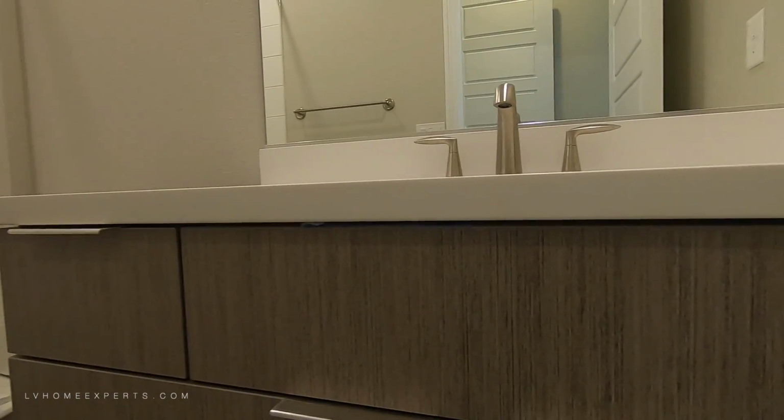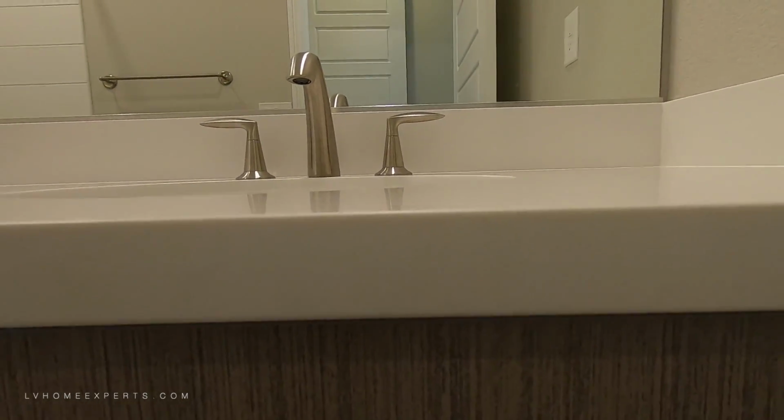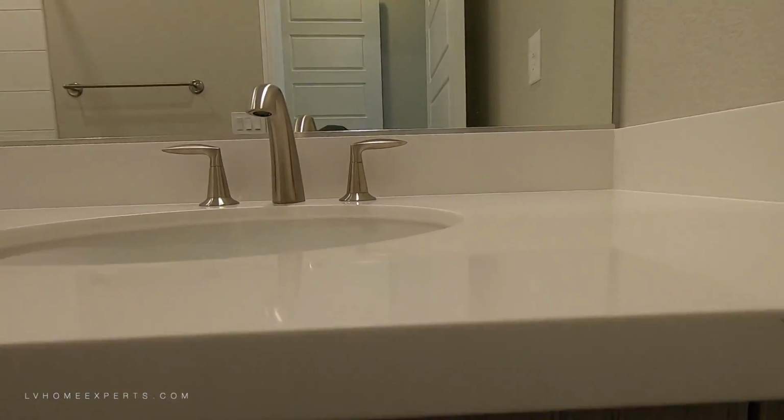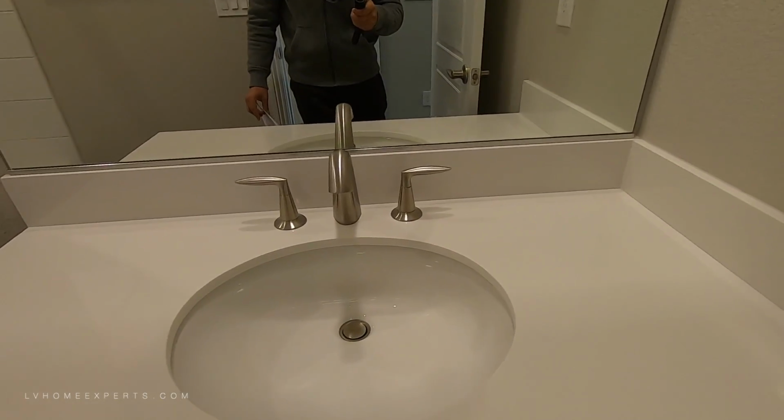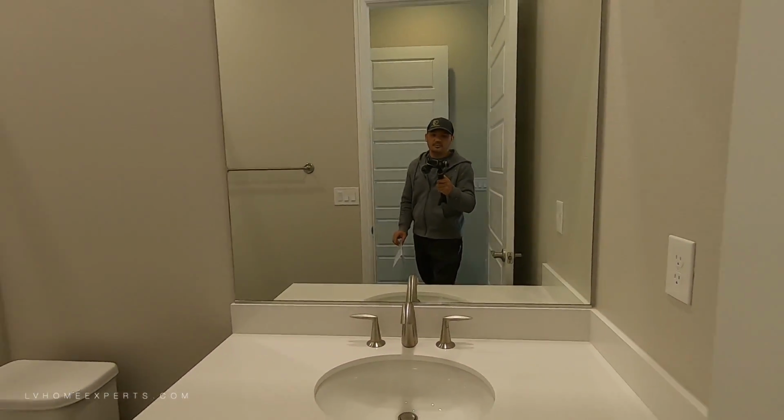Now you do have your, what do you call your quartz here. As you can see the line for the quartz. So it looks like they did an inch on the quartz with an undermounted sink, brushed nickel faucet. You have a frame mirror.